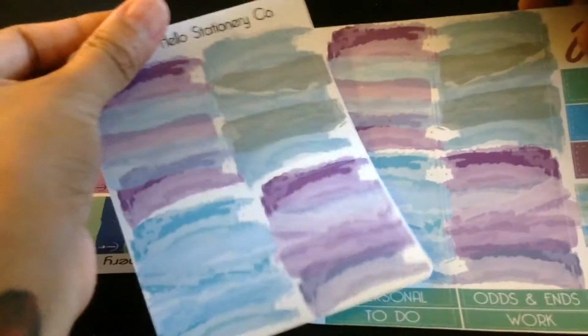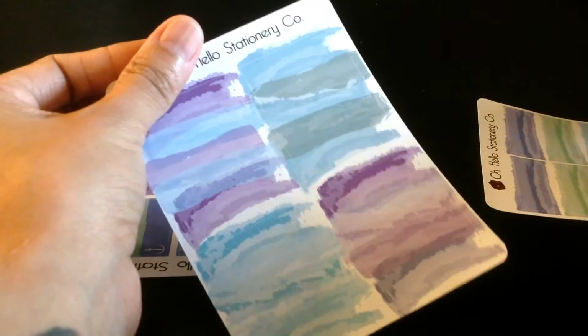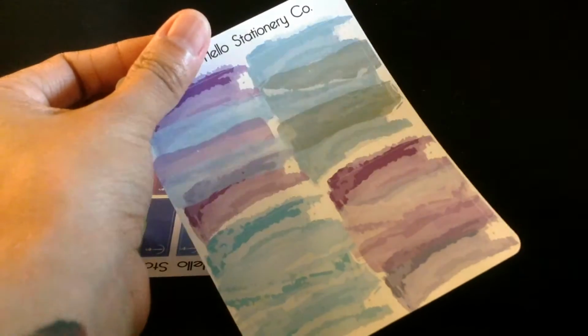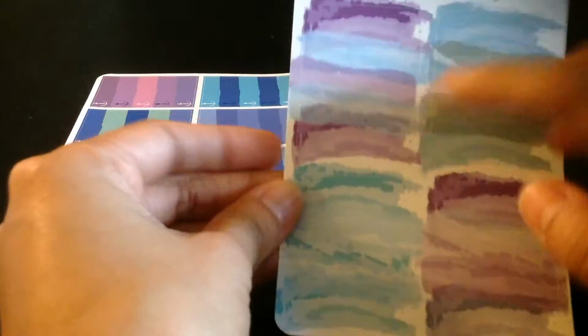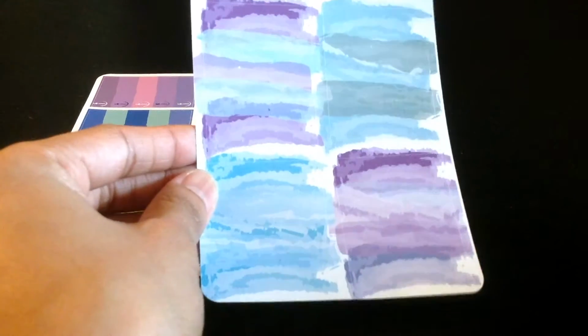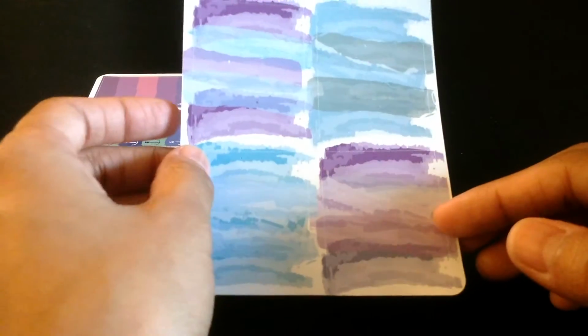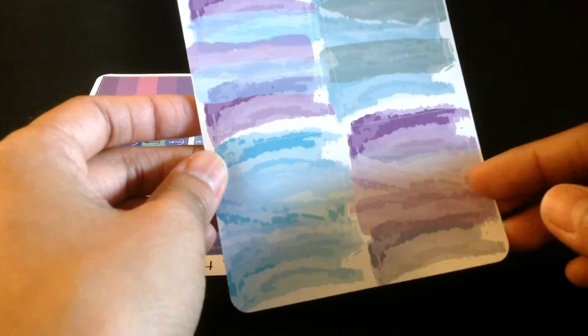Now, I wanted to check here. Yes. These are the same color of half boxes. So you've got two of each color for the half boxes. There's four different watercolor colors here, and these are the same four that are on the weekend sampler. So you have two of each, and I love them. I think they're gorgeous. I can't wait to use it.